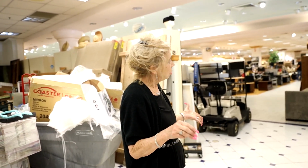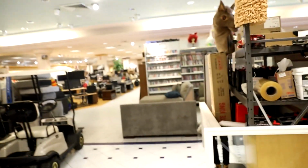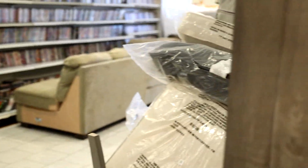Some are really, really dark. Some are just a little bitty tiny lighter. Some go really light. You got the green, you got the beige, you got corduroy, you got the soft stuff, you got the linen, you know, so it's just a huge mixture.